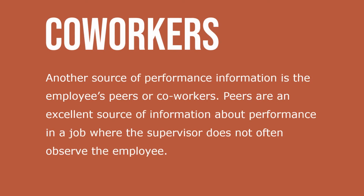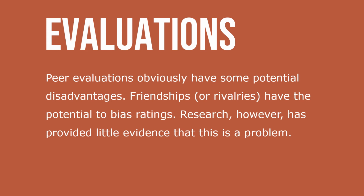Another source of performance information is the employee's peers or coworkers. Peers are an excellent source of information about performance in a job where the supervisor doesn't often observe the employee. Peer evaluations obviously have some potential disadvantages. Friendships or rivalries have the potential to bias ratings. Research, however, has provided little evidence that that's a problem.